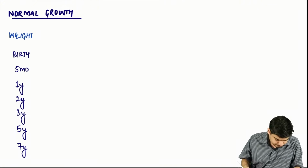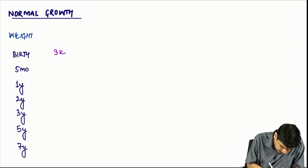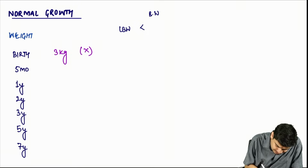Let's begin. We all know that the normal birth weight is approximately 3 kgs. Let's consider this as X. A baby is said to be low birth weight if the birth weight is less than 2.5 kg, and very low birth weight if the birth weight is less than 1.5 kg.